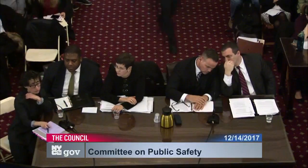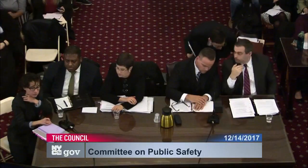The local database guidelines? My understanding is that the OCME has a manual that governs how we deal with all aspects of CODIS. It is not, to my knowledge at this time, public, but this is something we can go back and look at. I don't have further information at this time. So the guidelines for the local database are not public? I don't believe so. Why not? At this time, Council Member, all I know is that, as far as I know, they are not public. This is something we can go back and look at and get back to you.